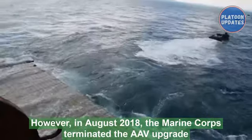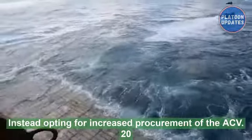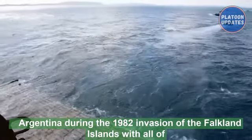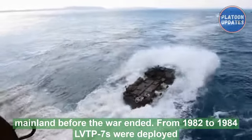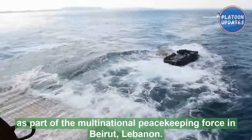However, in August 2018 the Marine Corps terminated the AV upgrade program, instead opting for increased procurement of the ACV. 20 US-built LVTP-7s were used by Argentina during the 1982 invasion of the Falkland Islands, with all of them returning to the Argentine mainland before the war ended. From 1982 to 1984, LVTP-7s were deployed with U.S. Marines as part of the multinational peacekeeping force in Beirut, Lebanon.